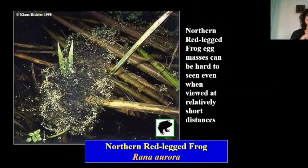Northern red-legged frog egg masses, like I said, do spread out because there's not a lot of structure. They get a lot of debris on them. And so they can be very, very difficult to see if you're not looking very closely. And females will lay these egg masses very conspicuously. And so you'll see them a lot hidden in the grassy areas and stuff like that. And they get duckweed on them, they'll get algae on them.